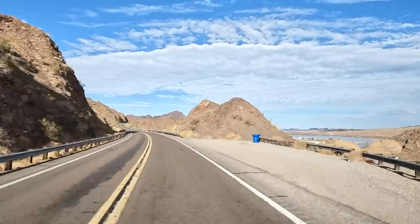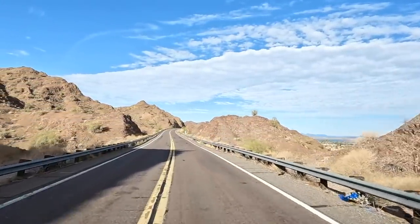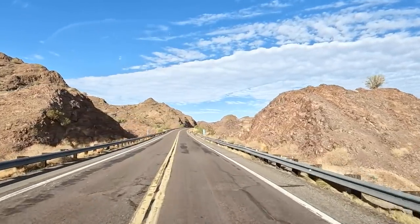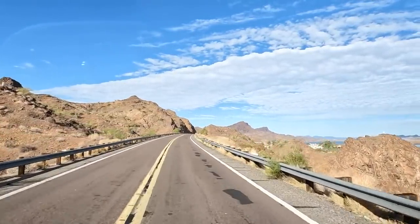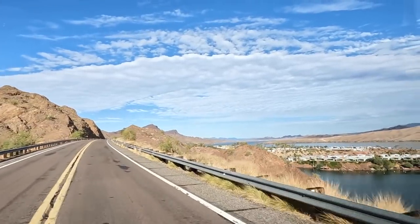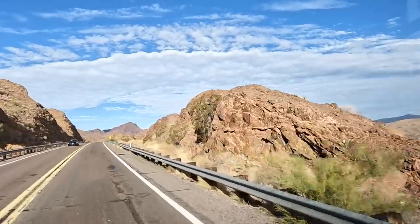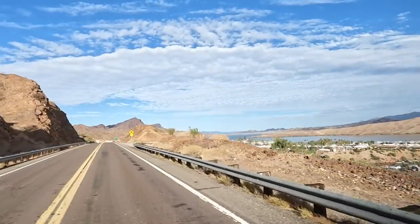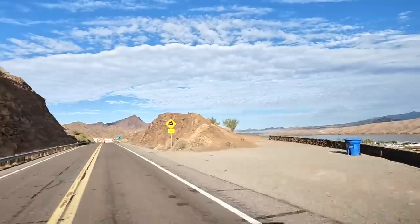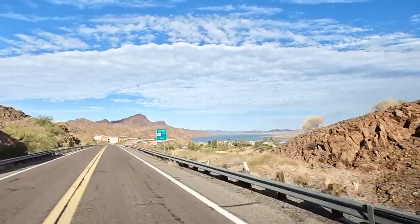See, here's another one of those little pullouts. You always see people stopping getting selfies. What a bird's eye view of the lake, Havasu Lake. Now this Havasu Springs, you know, jury's out on that. It's a lot of timeshares in there. They offered package deals. There is RV parking down in there where you get a couple free nights if you sit and listen to one of their meetings.